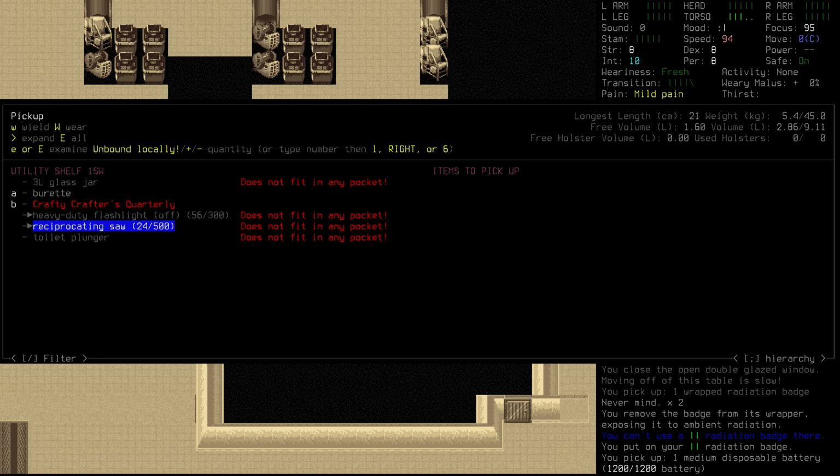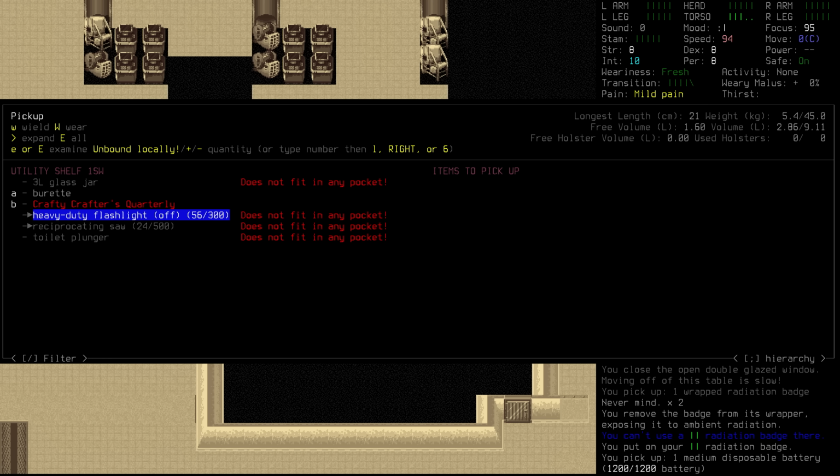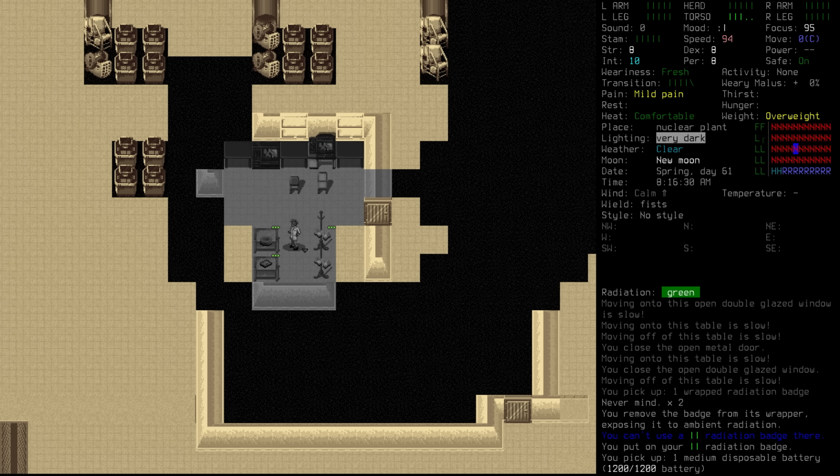Heavy duty flashlight and a reciprocating saw. I mean, we can't use that as a weapon. It's got a good metal sawing blade, to cut metal. I wonder if we could potentially cut through metal doors with it. I honestly don't know. We can't fit the flashlight in any of our pockets. That's unfortunate. We'll just check to see what else we got here.